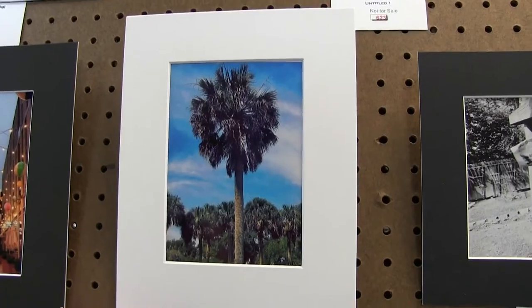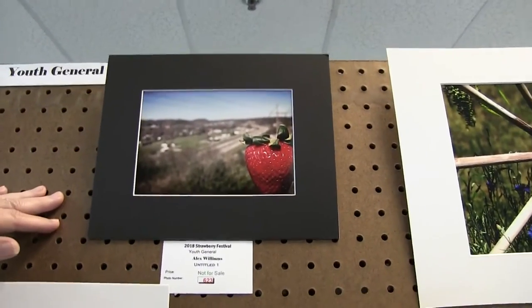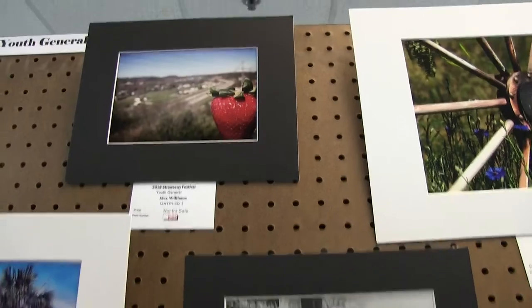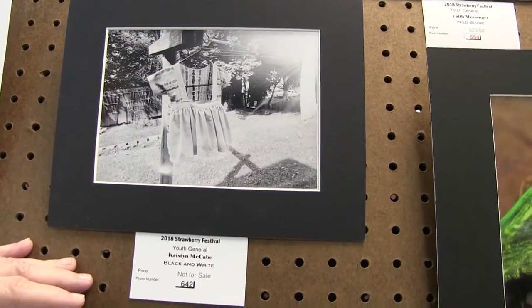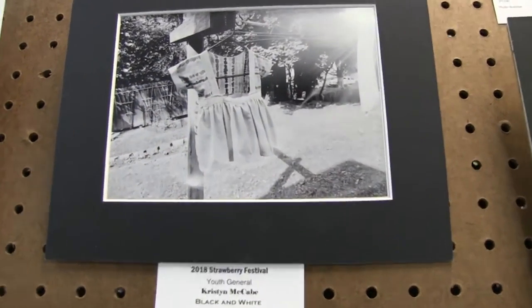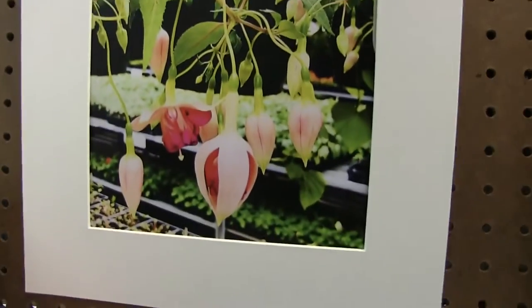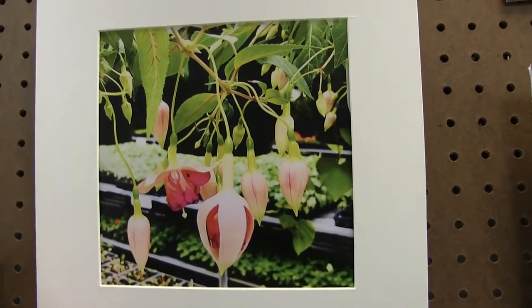Kayla Carlisle, Summer Breeze and Palm Trees. It's not for sale. And this is an interesting picture. Alex Williams, Untitled One. It's not for sale, but look at the big strawberry. Here's Kristen McCabe, Black and White. If I'm not mistaken, that looks like something you put clothespins in. No. It is? Well, it may be, but it's disguised as a little dress, girl's dress. Yeah. Christian Abacon, 1, 2, 3, open. They're waiting, 1, 2, 3, yes.